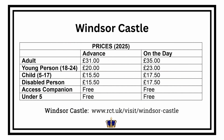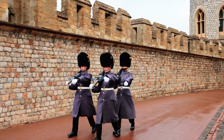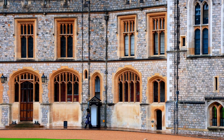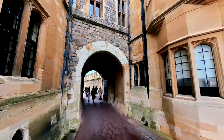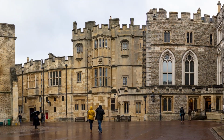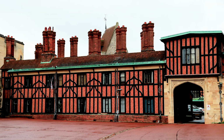That does give you access to most of the grounds surrounding and inside the castle, and also access to select buildings and even the chapel. It's important to remember, and you will be reminded, believe me, you cannot take photos or video inside any of the buildings, but you are permitted to take photos and video outside and of the buildings.